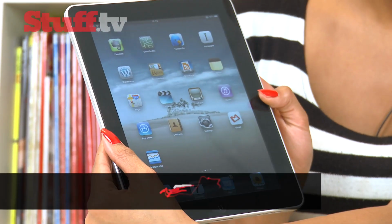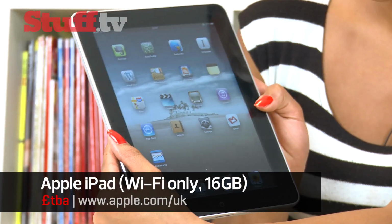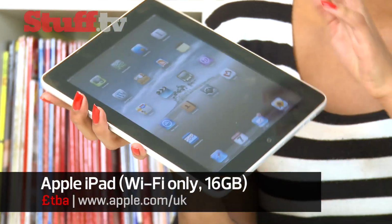Now, while the bezel may look really thick, it actually comes in handy when holding it with both hands. Otherwise, you'd be touching everything, opening applications and all sorts. So, first impressions are pretty good.